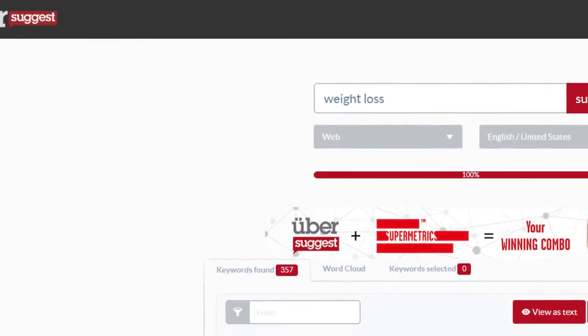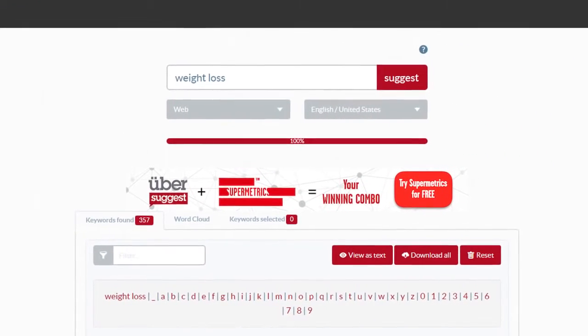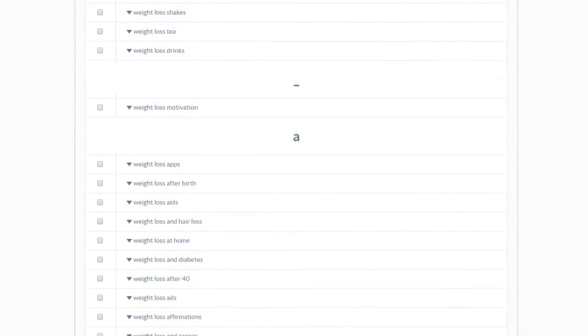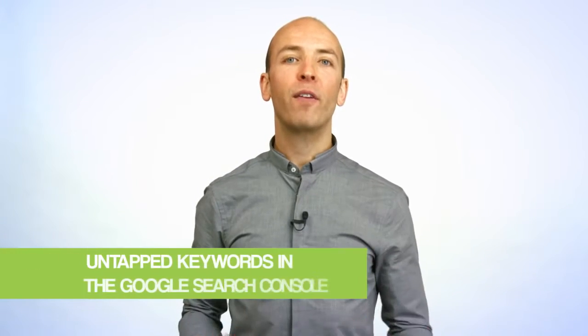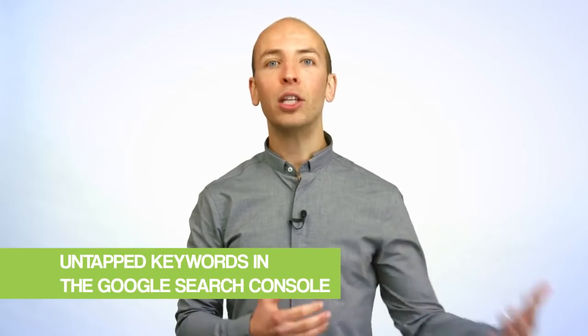You can also use the very helpful Uber Suggest tool to see hundreds of these Google Suggest keywords in one place. Now, sometimes the best keyword is a term that you already rank for. What do I mean? I'm talking about finding untapped keywords in the Google Search Console. Here's exactly how it's done.